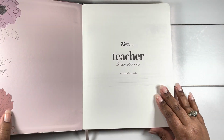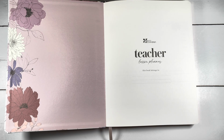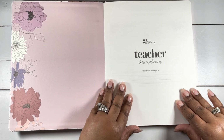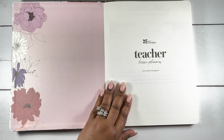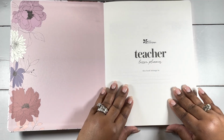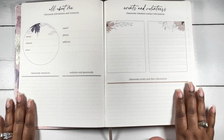So let's flip into this. I plan on using this planner as my weekly planner. Right now I'm using an hourly, but I plan on using this as a weekly planner. So I will talk about my plans for this planner as I go. So it's pretty much set up like the 8.5 by 11. You have your teacher lesson planner and your name, where you can put your name. And like I said, again, it is set up like the coiled version.